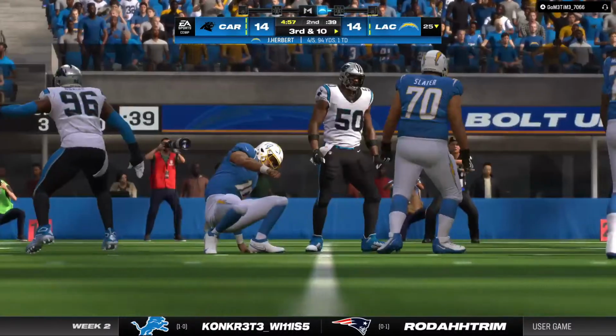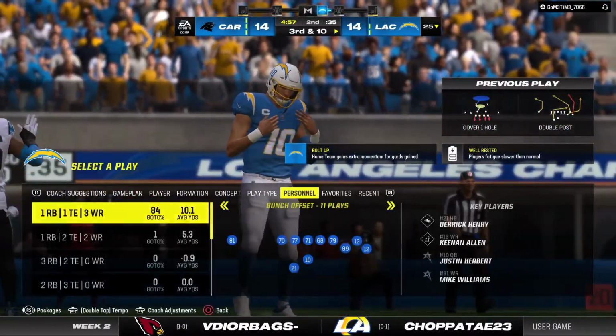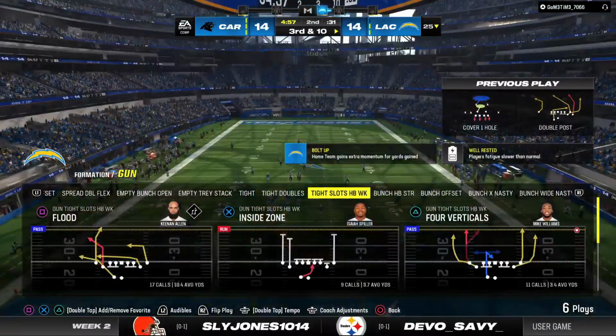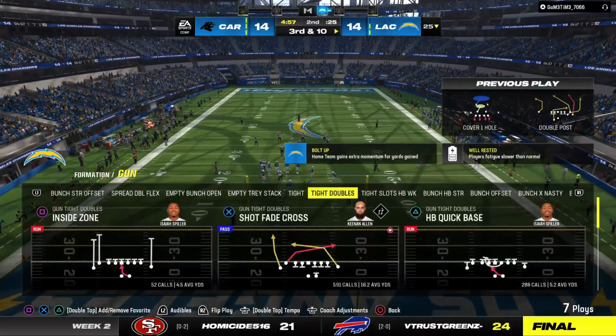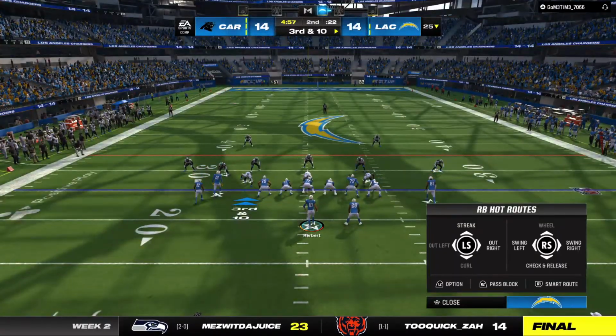They try to throw on second down, but this one is incomplete. The defender certainly didn't forget about him leaking out of the backfield. There's a guy ready and waiting to pick him up in coverage, and that throw had no shot. They come up to the line now facing a 3rd and 10 after the incompletion.